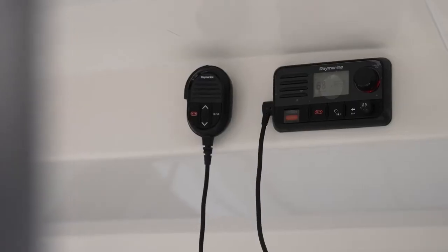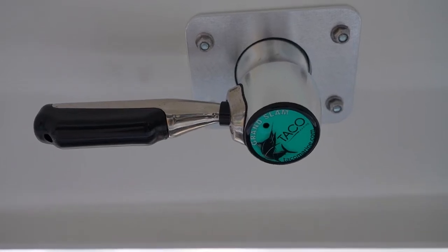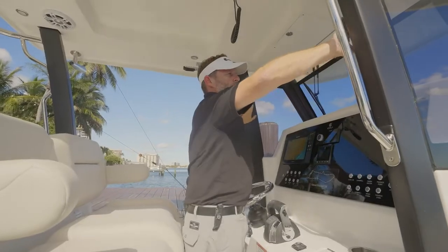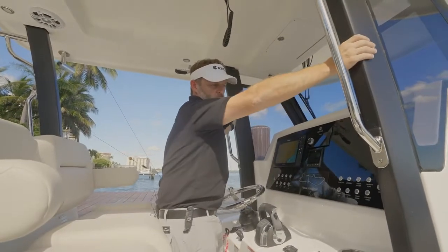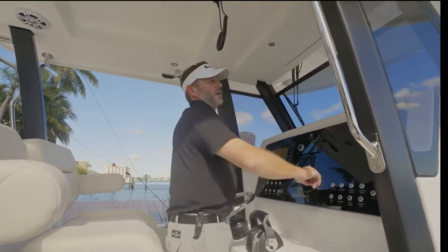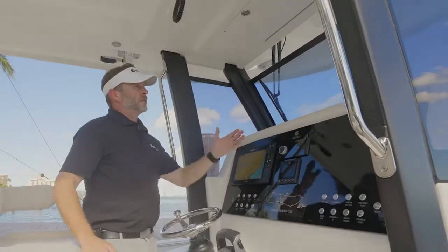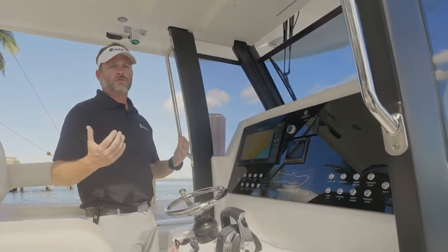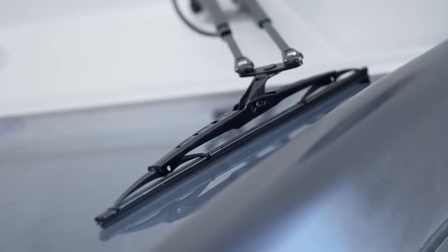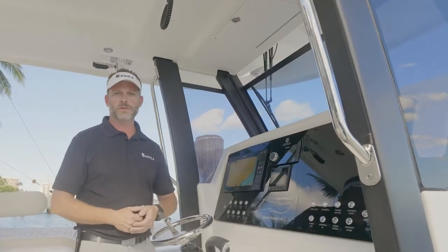We've got our VHF above. We also have our outrigger controls tucked away nicely. And then one of the really cool features on board is our high-tech composite support posts for our hardtop, in addition to our two side windshields and our front main windshield. This gives you excellent protection from inclement weather, wind, or rain. So when you need a windshield wiper, great to have. The Aquila 28 Molokai Catamaran has one included.